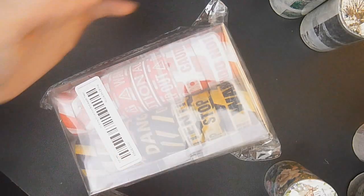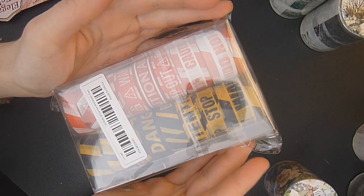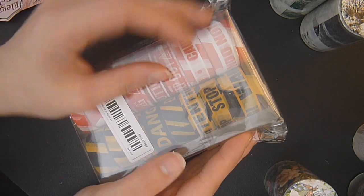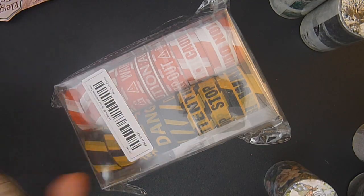This is a really fun set of washi tape. Like warning, caution tape. Again, I've been looking at this for ages, and I just bit the bullet and finally picked it up because why not? Why not?